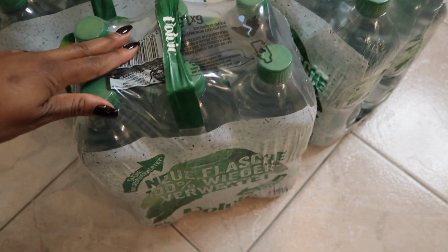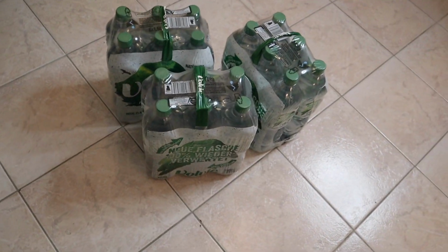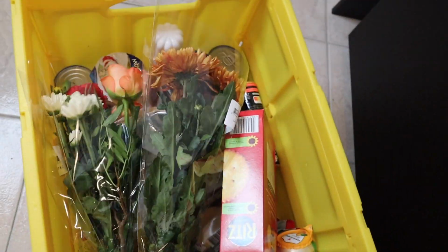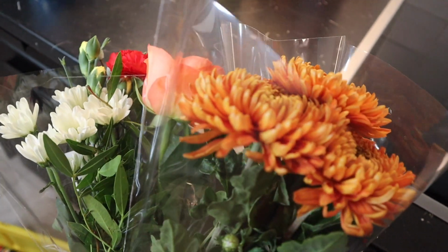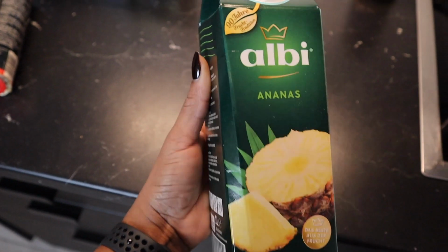This is the water that we always buy and it's called Volvic. That's my favorite water here in Germany. I got some flowers as well, so I'm going to put these in a vase right away. They're a little bit withered, especially this orange one, but I wanted this because it kind of gave me a fall vibe. Got some pineapple juice.